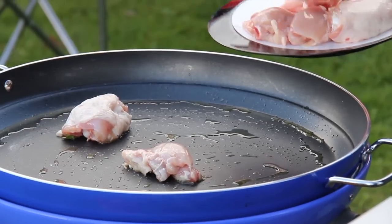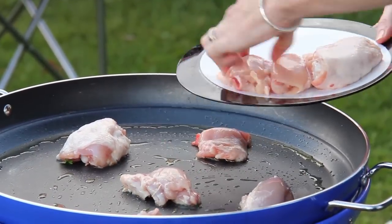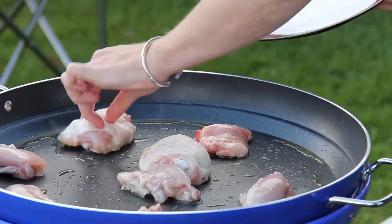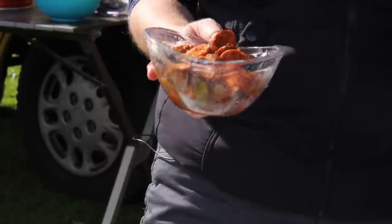That's it. I'm going to put my chicken pieces in. Now, they're probably going to take a good 10 minutes. I want to brown them off on both sides. I'm just going to keep an eye on that. I love that sound. Right, now my favourite bit, which is chorizo, the spicy sausage.